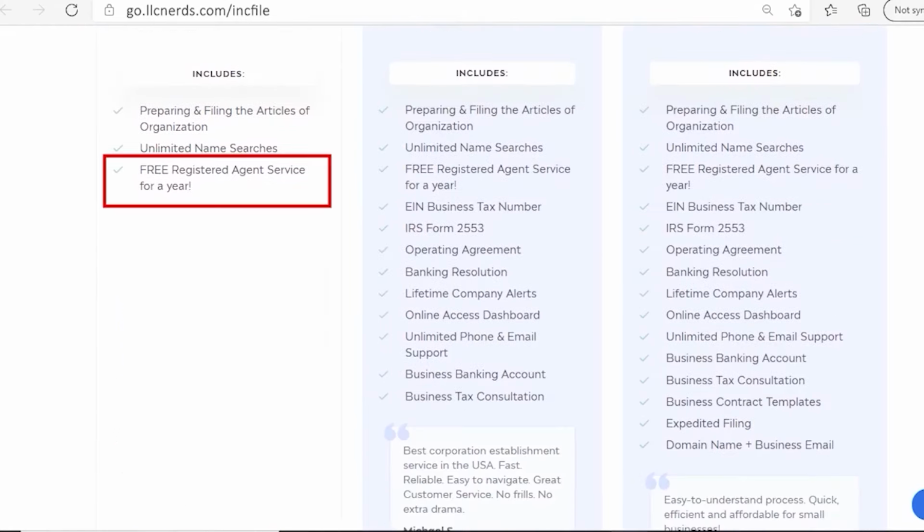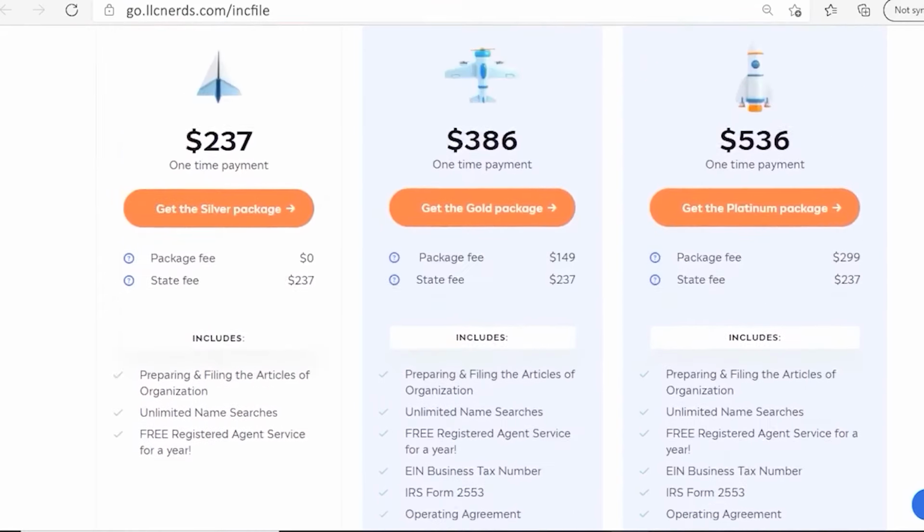This plan already includes a free registered agent for your first year of subscription and $119 annually moving forward if you decide to continue the service after the first year.